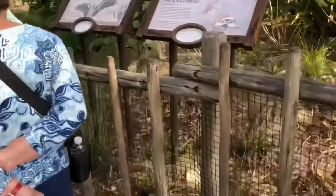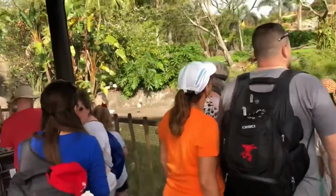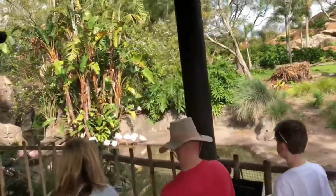The park was constructed to protect the welfare of the animals. All this while giving tourists a chance to see them in safe environments. So you literally can walk near them and go, hey, check them out.